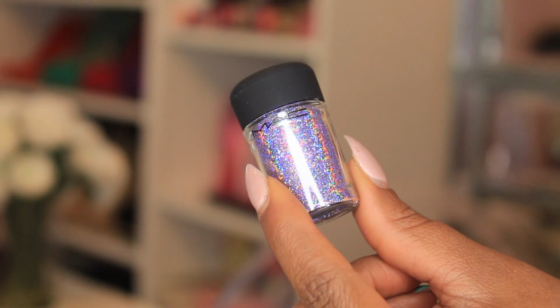I also picked up some glitters while I was on the website. I'm not sure if you guys know, but MAC has come back out with the 3D glitter, and I was just so excited about that. So I picked up 2 colors. I got 3D lavender, and then I also got 3D silver. So yeah, hopefully I can do a tutorial soon.